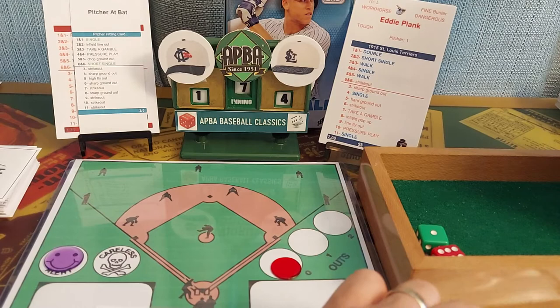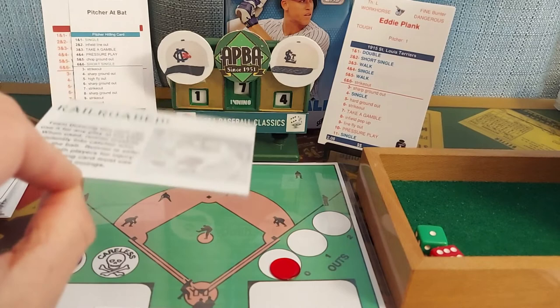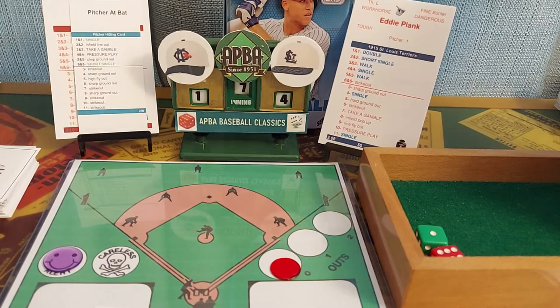So it's good for Kansas City. No, it'd be good for, because it favors the defense. No, it favors the offense. It would be good for Kansas City. And that's for three innings. That's until the end of the game.